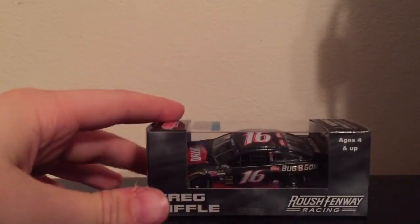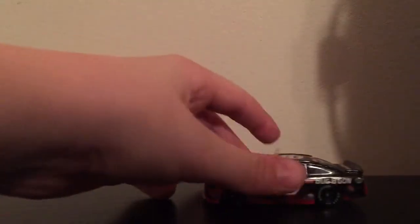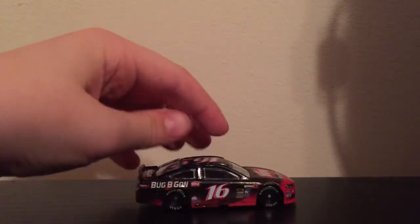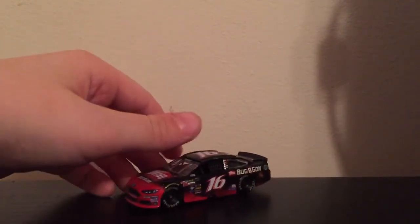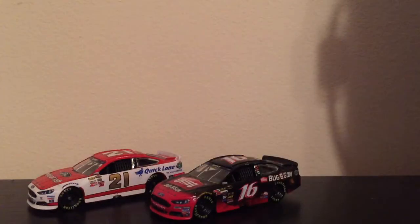Greg Biffle's number 16 Bug Be Gone car. Let's just open this up right now. Very nice looking car. I really was impressed with this car. At the start of the season, I was like, yeah, that's ugly, and I kept on looking at it, and I really, really just liked it.